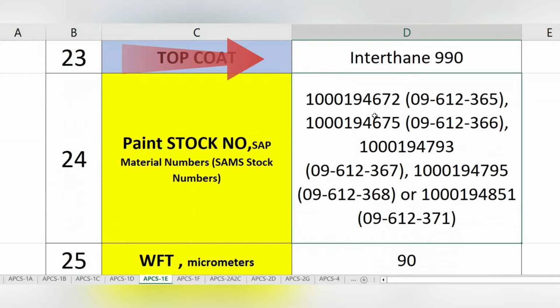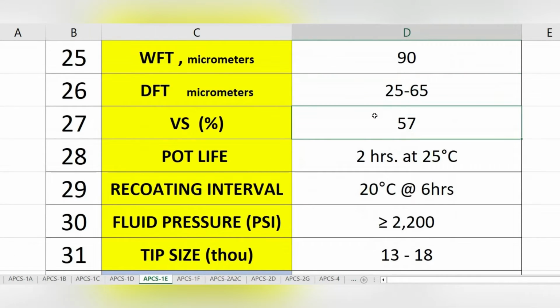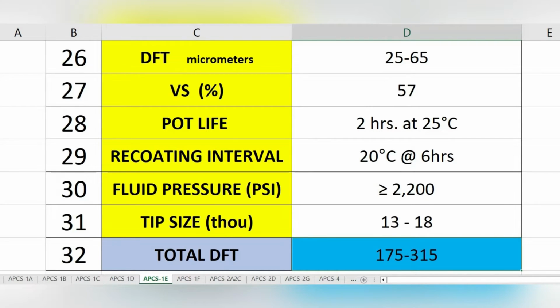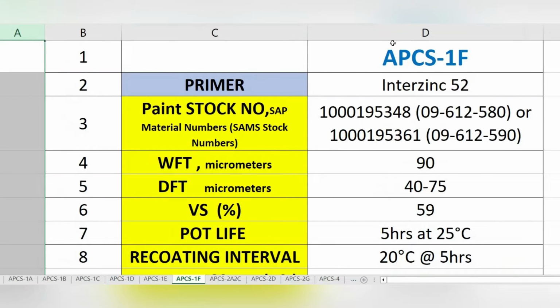Top coat Interthan 990. All details are same as APCS 1D top coat. Total DFT 175 to 315 micrometer. Next paint system APCS 1F.